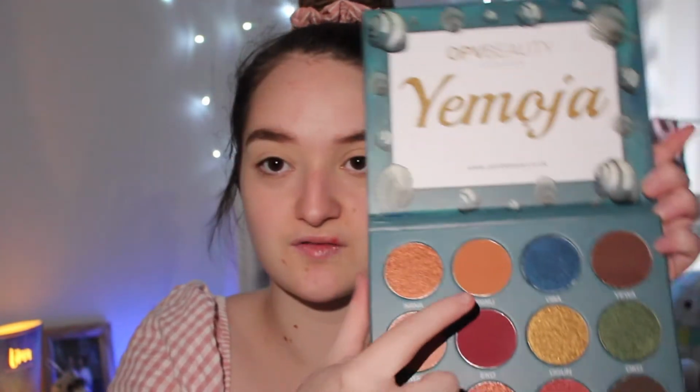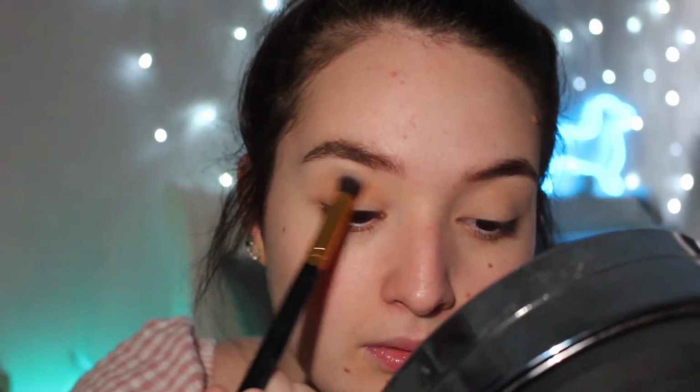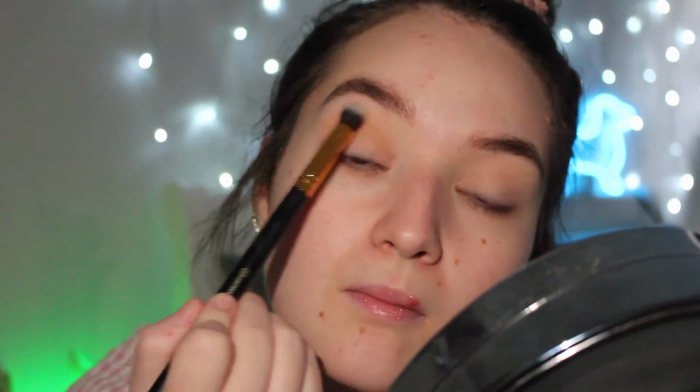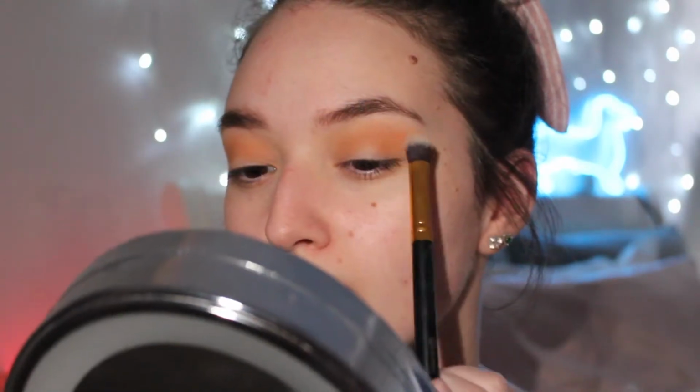Okay, I think I'm going to start off just by going in with this shade in my crease. I'm just going to pop that sort of in my crease. Sort of blend it up closer to my brow bone. That shadow blended out really nicely.